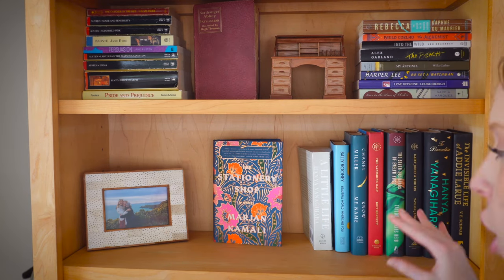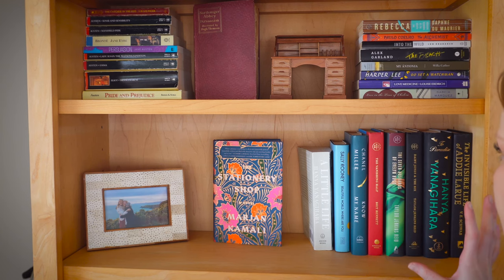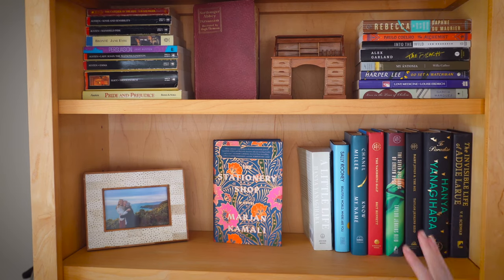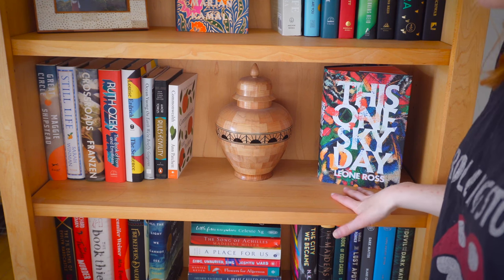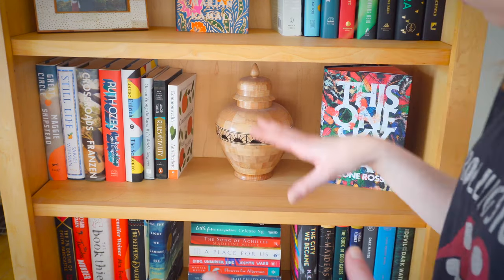Here, I wanted to put all my five-star, like, just any five-star read, specifically more literary fiction on here, even though this one is not a five-star. But I just wanted this to be more of, like, my top literary fiction books. Okay, so this shelf is pretty much all literary fiction TBR. I have some of the Women's Prize for Fiction long list here that I want to read.